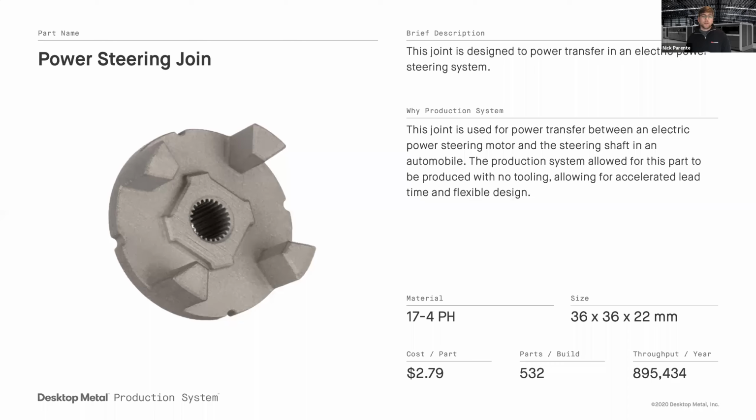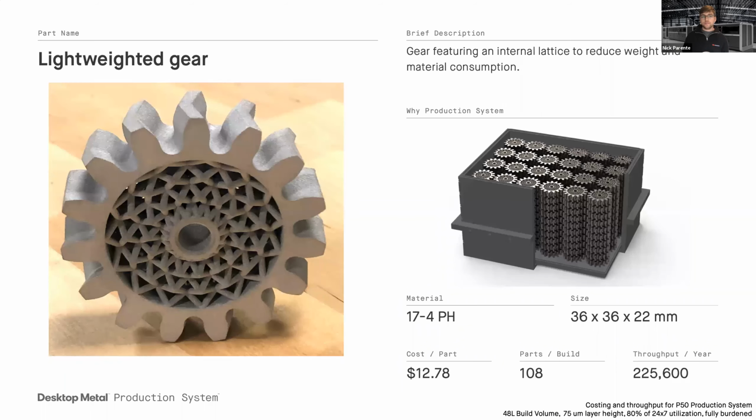So far, they're meeting or exceeding the cost targets that they're looking for on this part, being able to print it on the production system. And again, we're talking about the scale here that really supports mass manufacturing. We're talking 1 million of these parts per year. So one of these can go in every car that's coming off their assembly line.